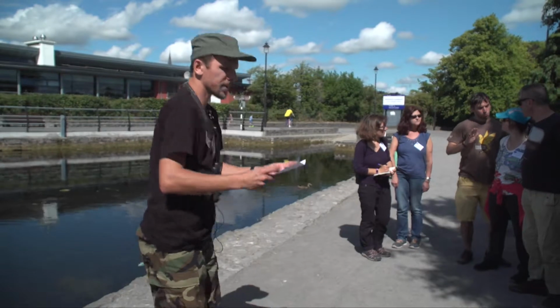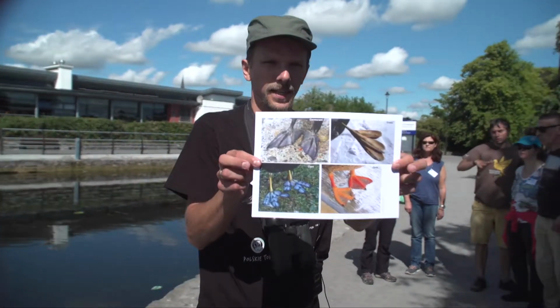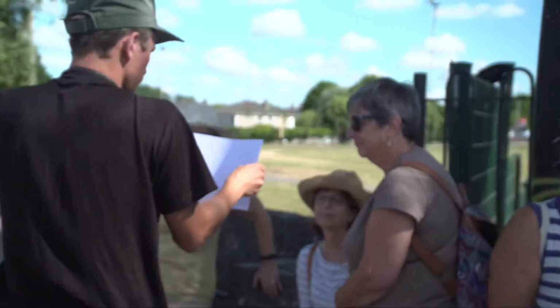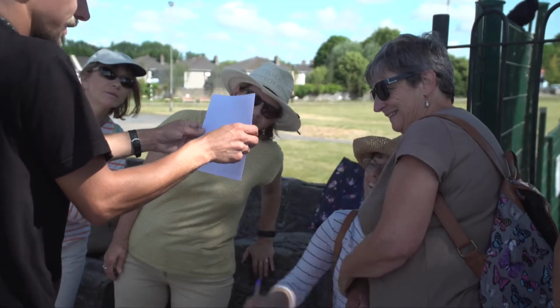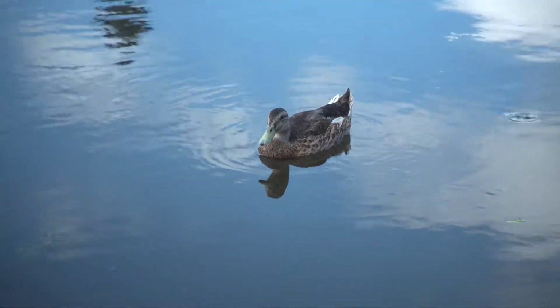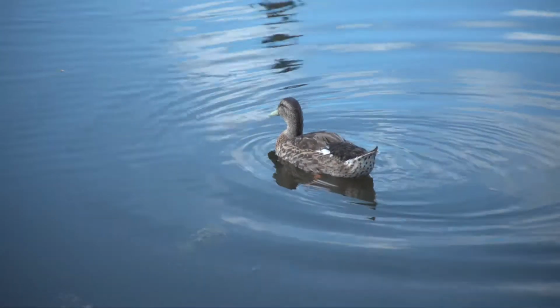We have here pictures of 4 different birds, bird legs, bird feet in fact. All of them are adapted for swimming, yes, in different ways. All of their feet are flat to be able to paddle in the water. Any other adaptations?